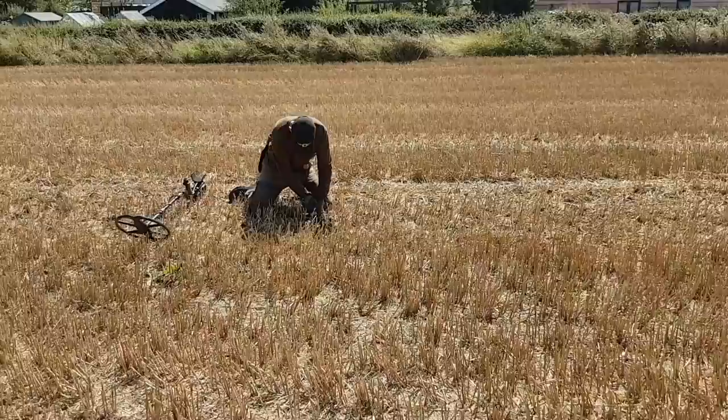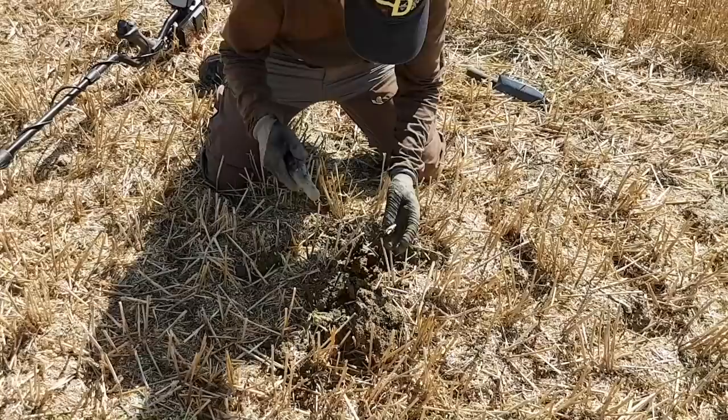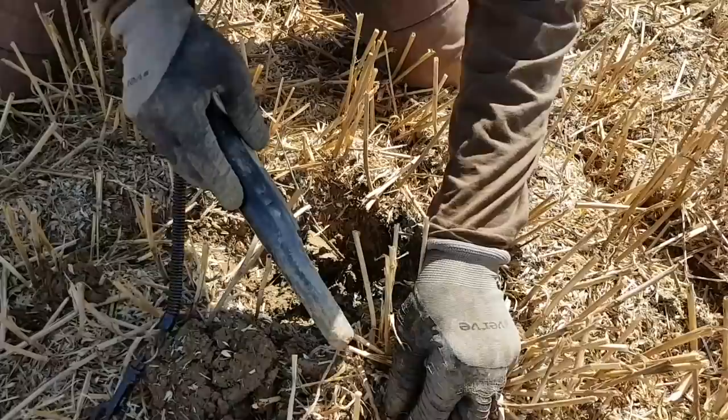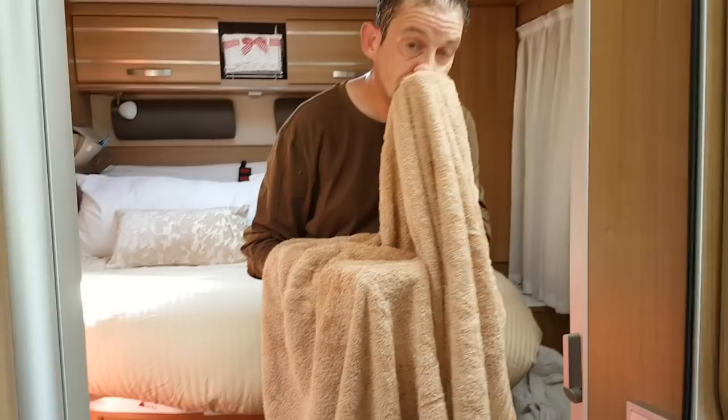More solid signal than I've had all day. Oh, really? It's going to be the plough itself, I reckon. It's like a gold signal. Dig it! Faster! Small then, is it? Golden lead signal. You don't look happy. It's a piece of lead. Oh no! Yeah, but that's the kind of lead they used to use to wrap the gold up to protect it.